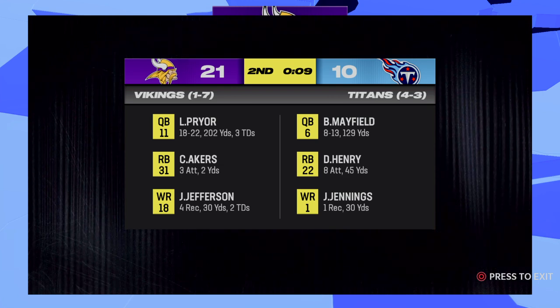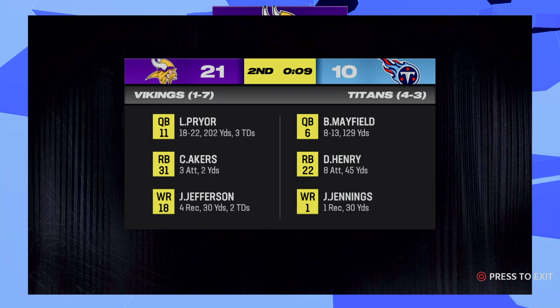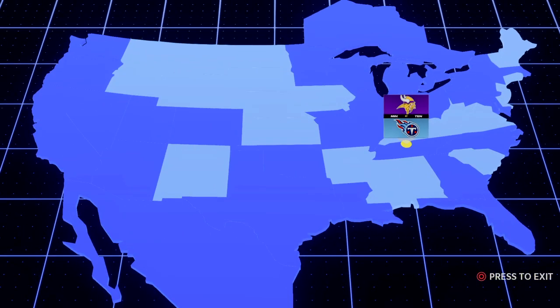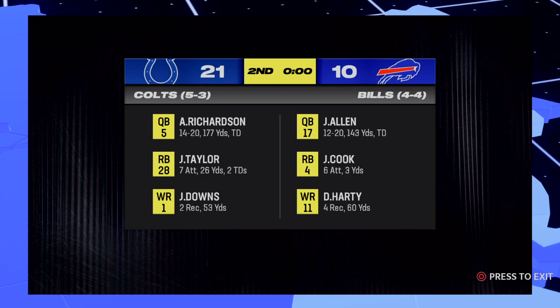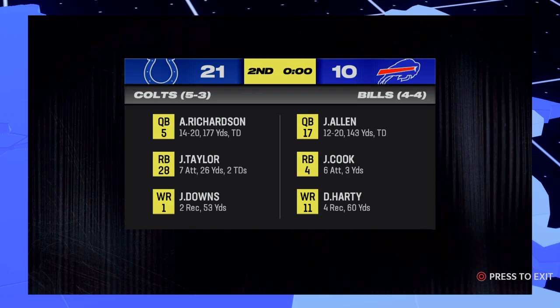Justin Jefferson. Two touchdown catches on the afternoon. Lastly, let's get up to Buffalo to check on the Bills. And they trail the visiting Colts as that one's gone to the intermission. Two touchdowns there for Jonathan Taylor.